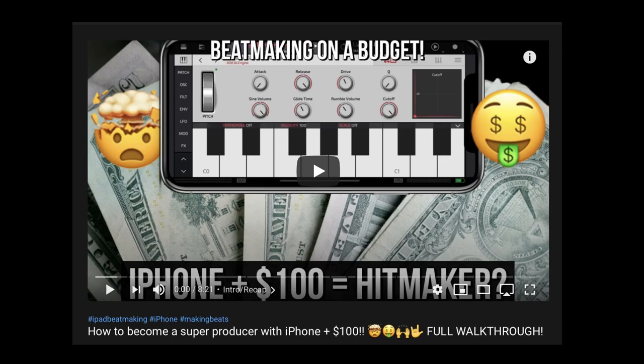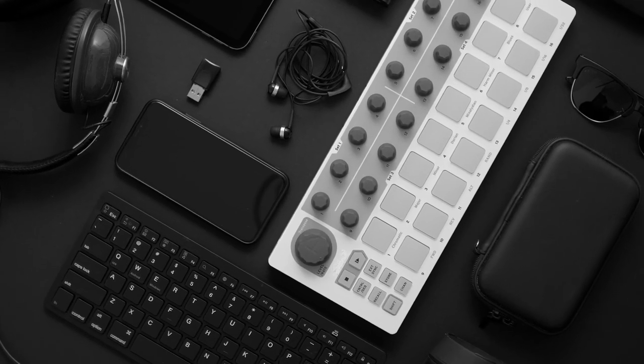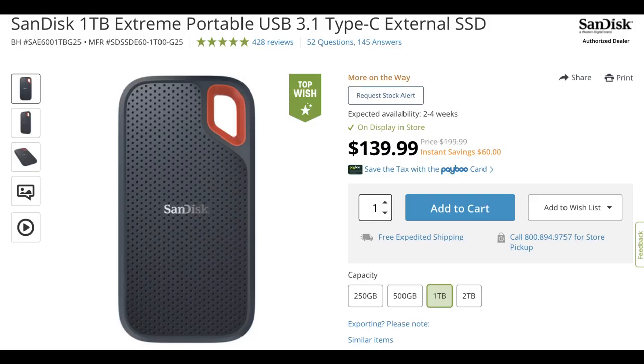Now, what if all you want to do is grab them some accessories or some useful staples that you can't go wrong with? Well, one thing you can't go wrong with is AirPods, and AirPod Pros are for sure winners. Another for sure winner is the SanDisk Portable Extreme SSD for their storage needs, because the reality is iPads and iPhones typically don't have that much storage, so getting an external storage device would probably help them out a lot.